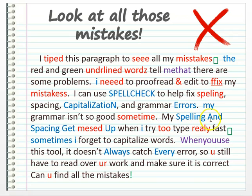Try to type really fast. So wrong homophone spelling there. Be careful of those. Really, we're missing a letter. Don't write the letter U when you mean Y-O-U. Don't write your U-R when you're talking about Y-O-U-R. And again, don't write U. It's Y-O-U.